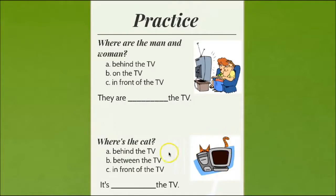Where's the cat? A, it's behind the TV. B, between the TV. Or C, in front of the TV. The correct answer is A, it's behind the TV.